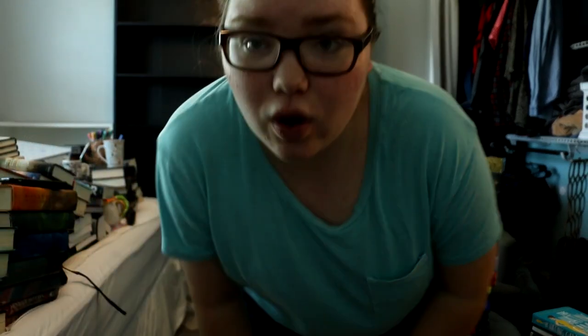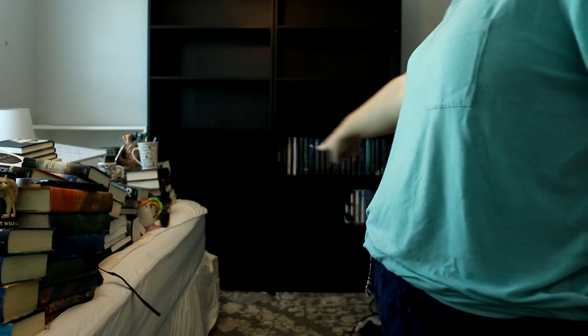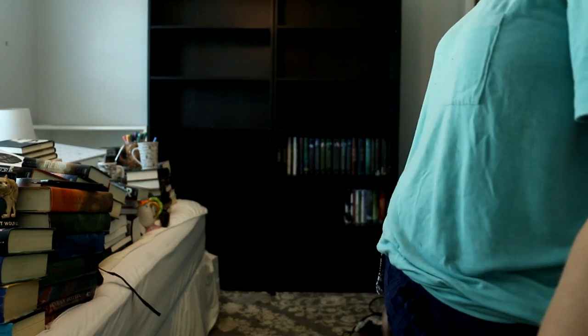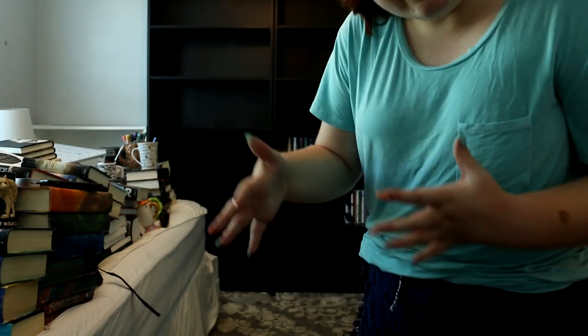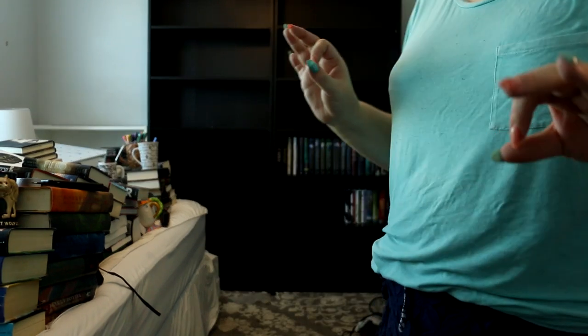What I'm trying to decide right now is if I want to continue having my TBR just on the white shelf over there, or if I want to go ahead and have all of my TBRs on the very bottom of the three across. I don't really know what I want to do yet. I'm trying to decide and I can't figure it out. So I might go back and forth and try both of them and see what works better, and then I think I will officially decide.